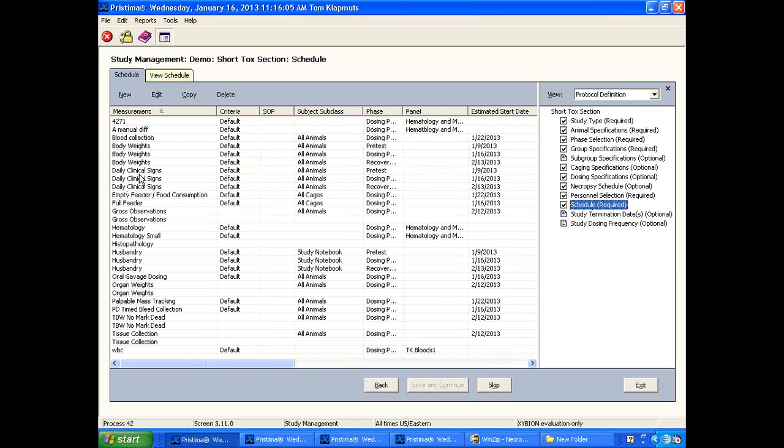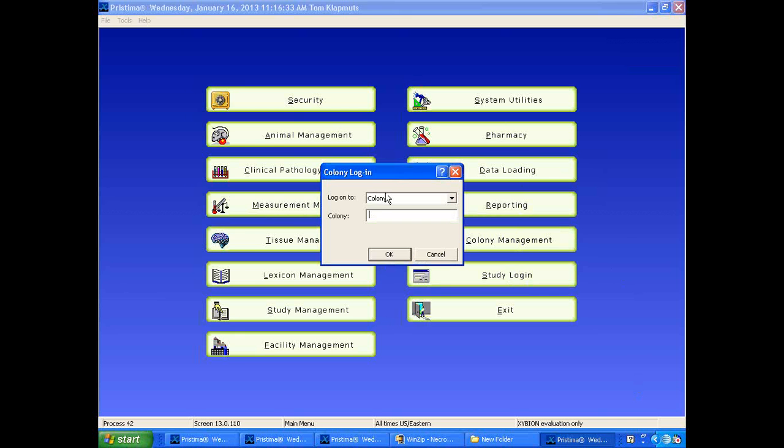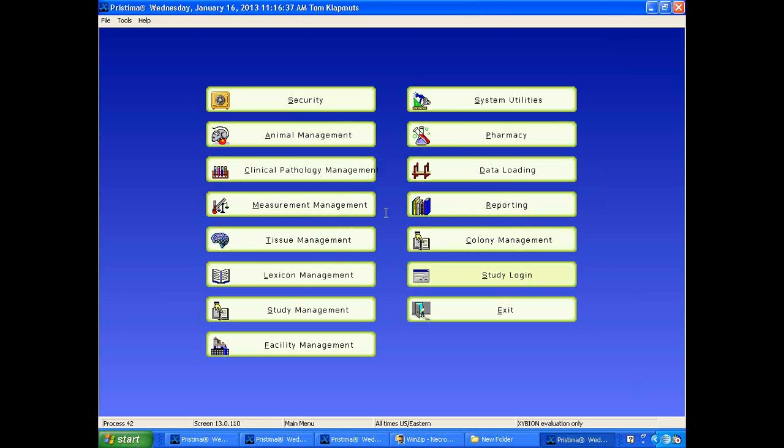So in this study, I have body weight, clinical signs, food consumption, palpable mass, necropsy, all of your basic measurements. And again, the measurement types are pretty much the sky's the limit there. You can define any type of measurement, any type of data form you have, we can pretty much get it into Pristima to make your system completely paperless. We'll go ahead and exit out of the protocol. And again, we go back into study login, we switch to study, and we enter into the study.